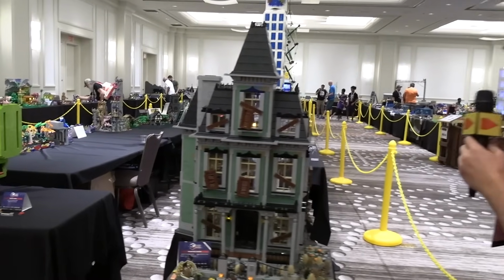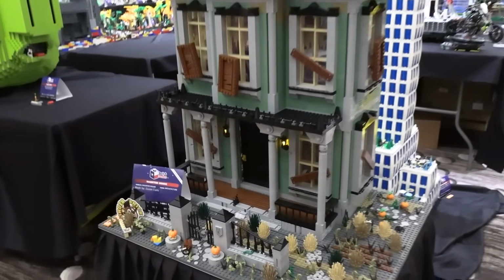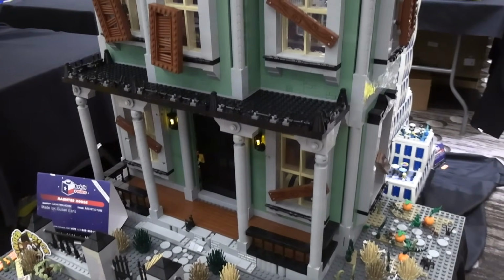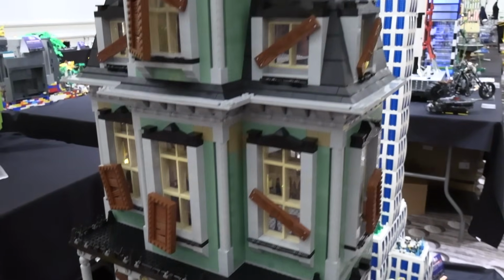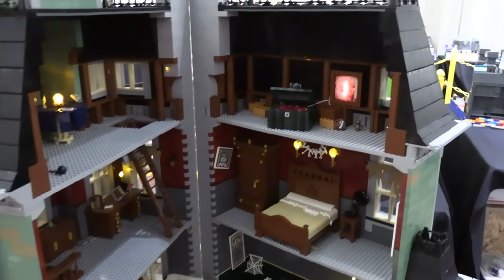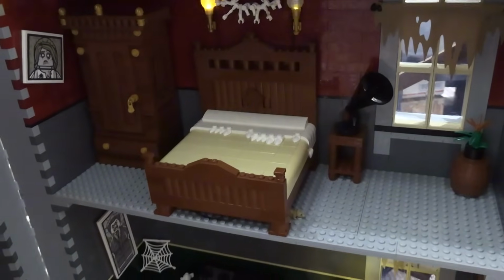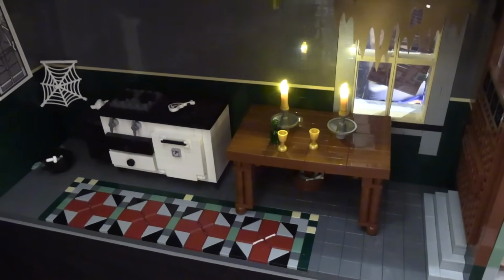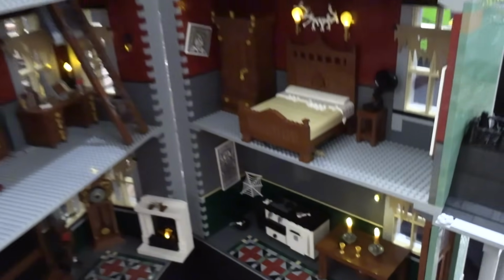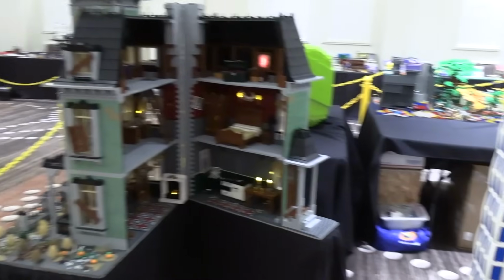Then the Haunted House by Susan Earls. So this is an upscaled and much more detailed version of the Lego set released in 2012. And as fantastic as the outside in is, it gets even more impressive when you look inside and start to appreciate the bed, the chest, the little flames and lights inside here. All of the furniture just looks really, really nice. So great addition to your Halloween layout this year.